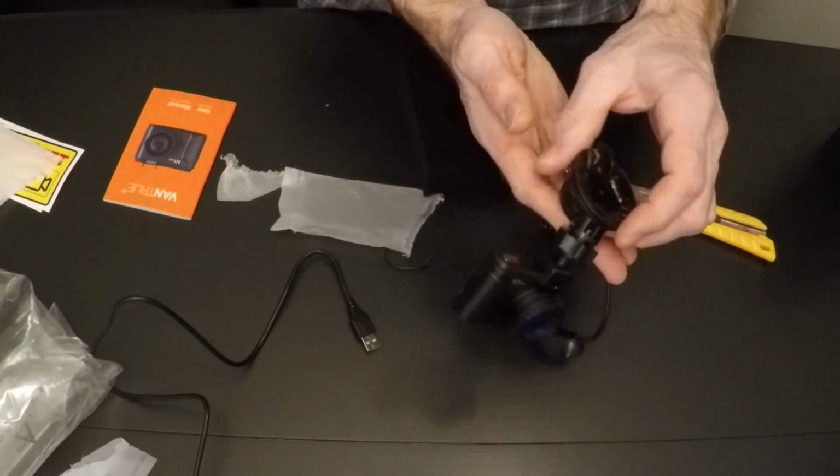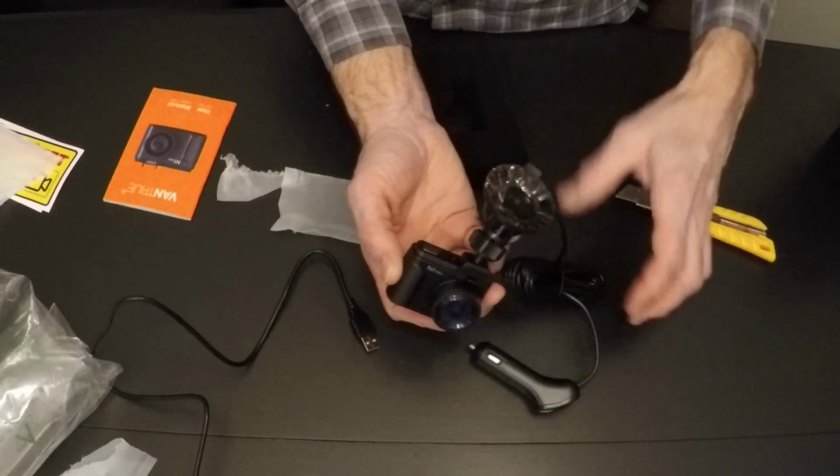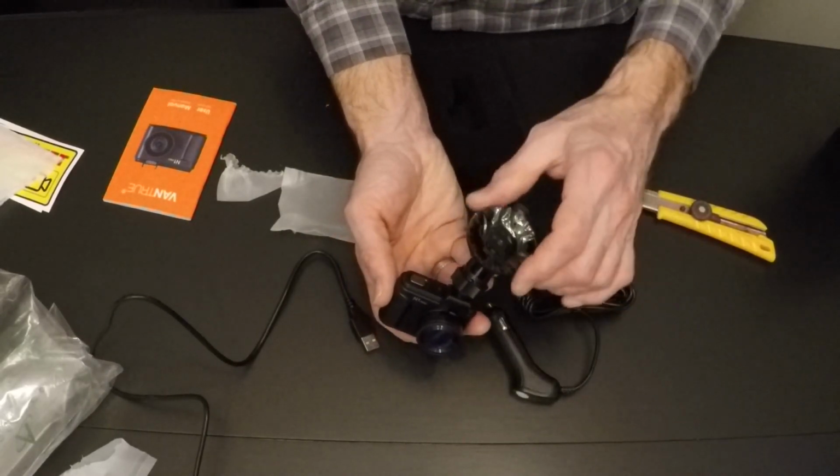So I think the next thing I'm going to do is charge this up overnight, and then tomorrow we'll take it out and we'll install it in the truck, and we'll see what kind of video we get.